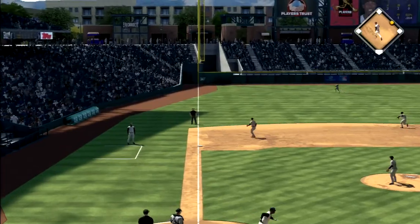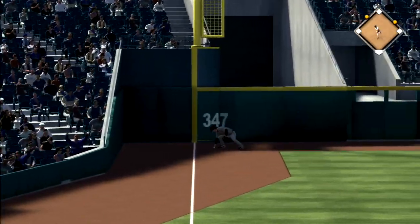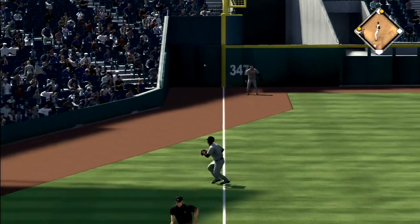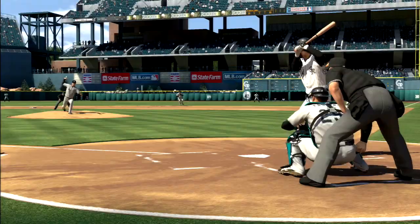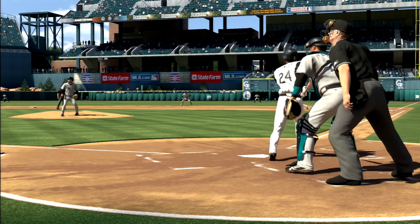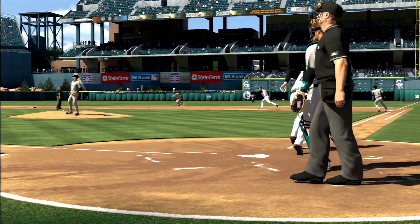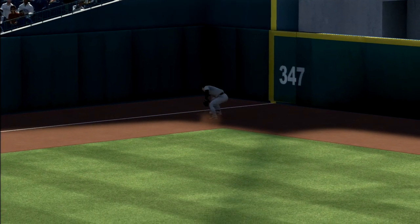Now a bullet toward third, and this is going to be a fair ball as it'll head to the corner, and it bounces around down there now. Well, with a possible tying run on first, you'd think he'd be able to score on a double, but instead they decide to play it safe and hold him at third. We'll see how that pans out.